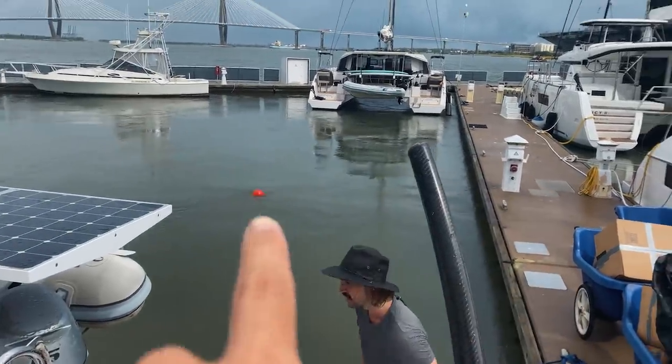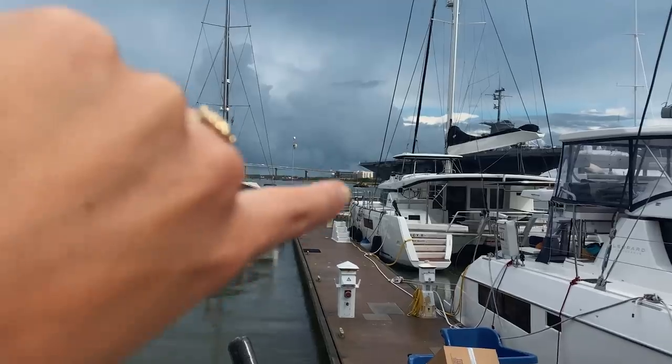The dredging here, from all the way over there, that's the dredger, near that big, big ship.